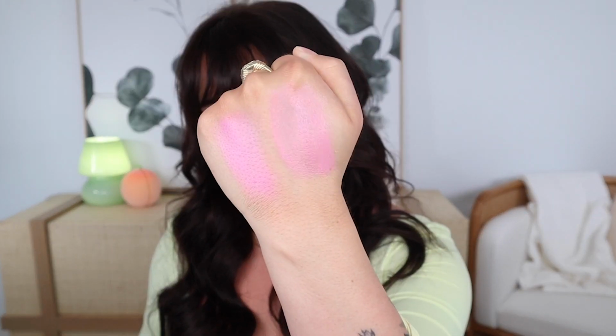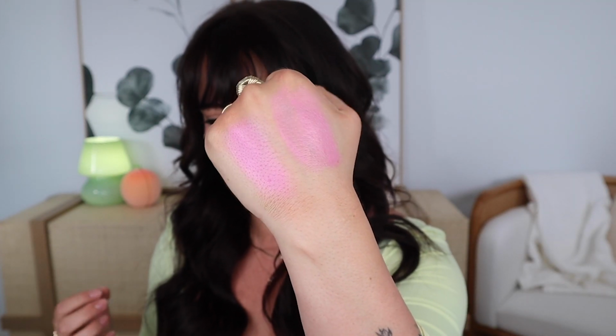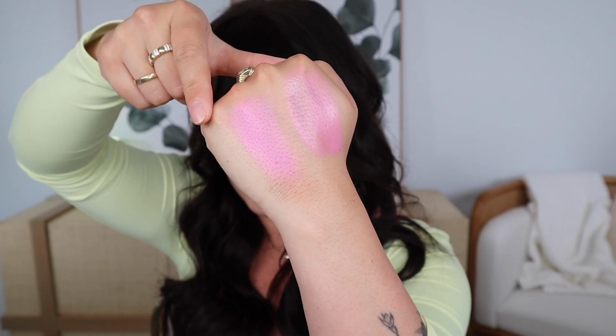I find this one to be a lot more dewy in comparison to a lot of other blush sticks. This one's a lot more dewy feeling, and it's not as waxy, which I enjoy. It feels just like a cream in a pot, if that makes any sense. It's not sticky or waxy. So here is the cream and the powder.